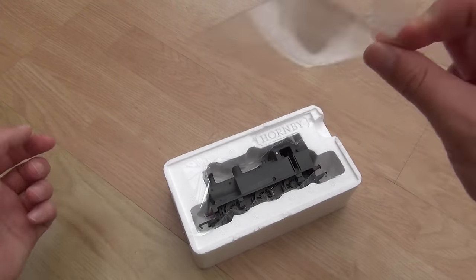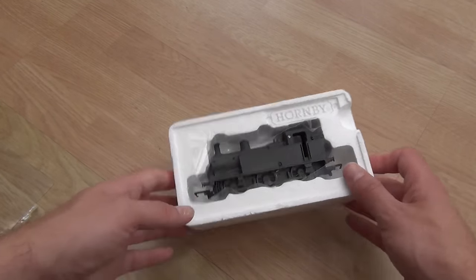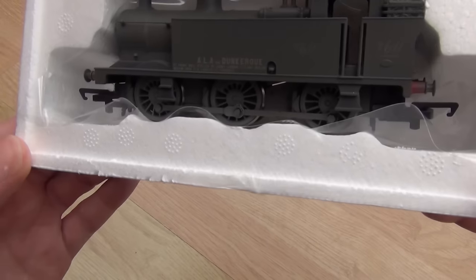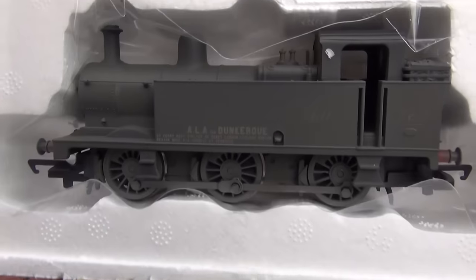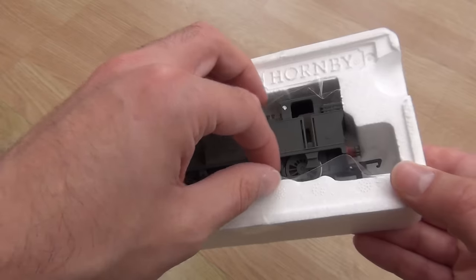Okay, there we go. Much better, when you have the tools for the job. Okay, wow. Gosh, that actually does look rather smart, doesn't it? And it's still in the packaging. Let's get it out of the packaging completely.